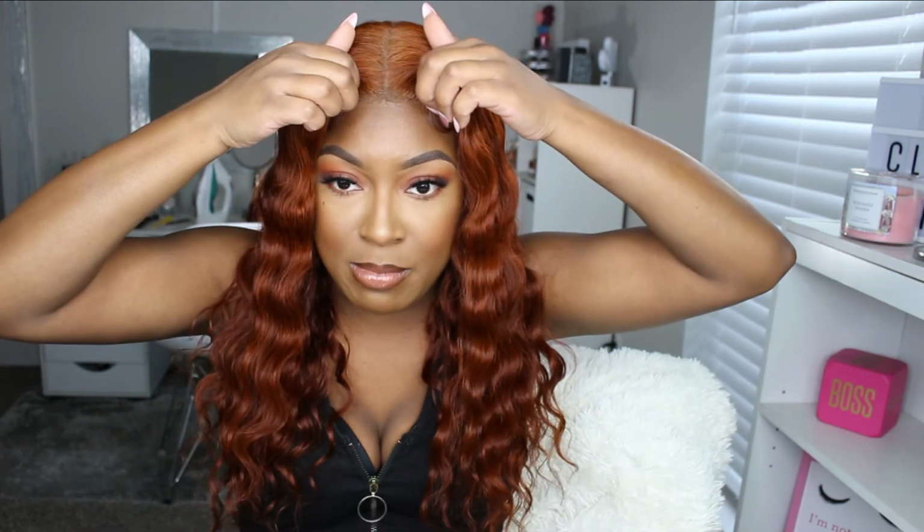I did have to kind of tweak it a little bit. Like I said, I did color it myself. But other than that, this is a really, really nice unit.